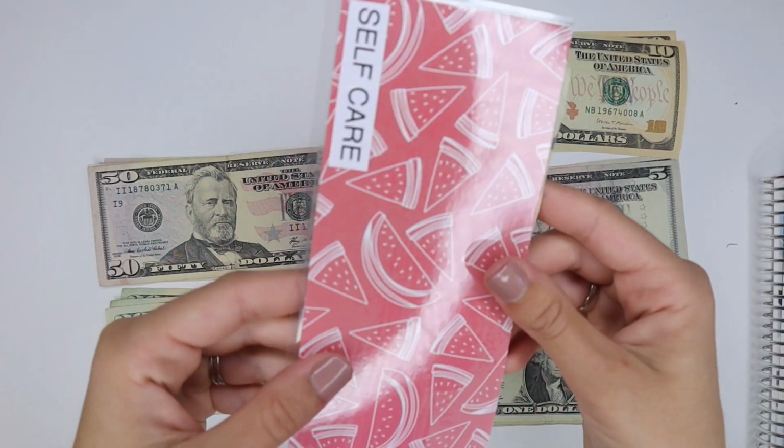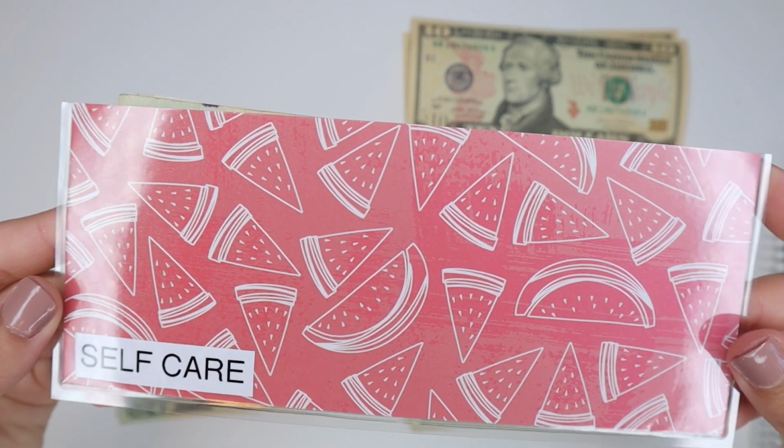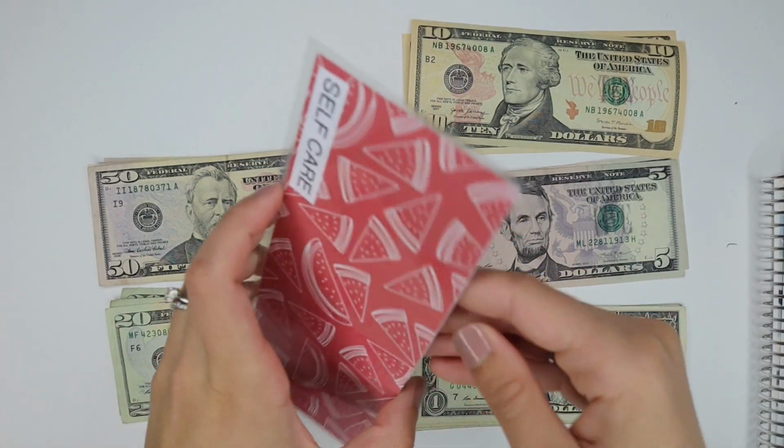I love this envelope, the watermelons on this envelope. I thought more people would like this pattern because I think it's super cute, but there's still two sets left in the shop and I don't think I sold any of them, so I have a lot of watermelons left over.